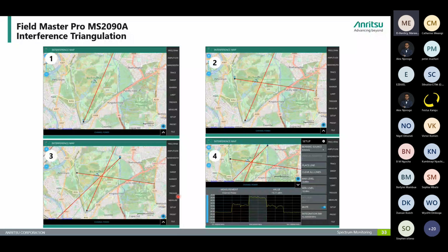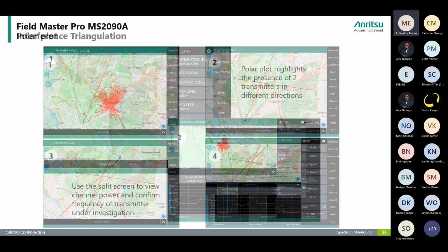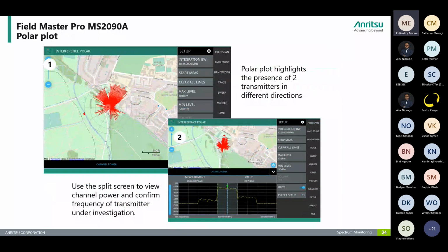You can also split up the display so that not only are you looking at the map, but you're also looking at the channel power measurement. One other very good feature is the polar plot, and this will allow you, for example, to go in a 360 holding the device going around, and then the polar plot will be plotted on the map. And it's useful because in this example we're looking at here, we can clearly see that we are receiving this interferer from two different locations. So we can say with some confidence that there are two sources of interference in this case.